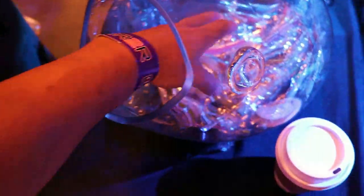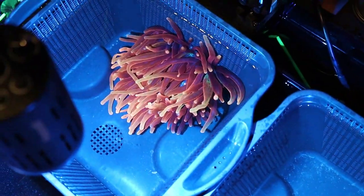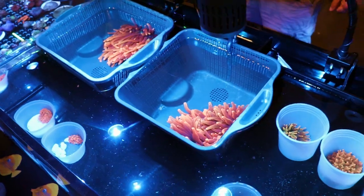Free candy. Look at these lambs. These will run you $1,200 and $1,500. Beautiful anemones. And they're not small, these are big. You need a big tank.